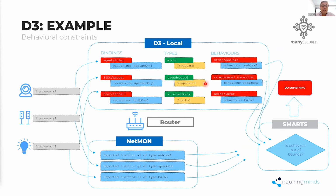And the key point about this, again, this type assertion can come from different sources. Where the manufacturer wants to make its own type assertion, they essentially sign that statement. All of these D3 statements are signed, cryptographically signed statements. So we know we have an authority, like where the source comes from, and then we have a piece of information. But we've anticipated in the system the ability for these types to be crowdsourced, as well as to be produced by an intermediary.